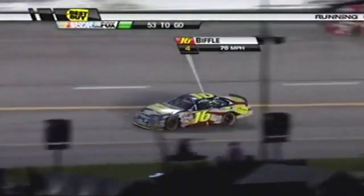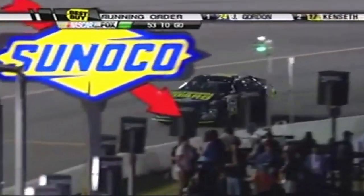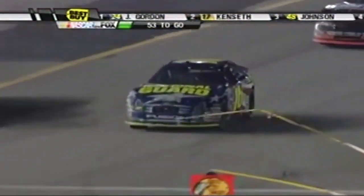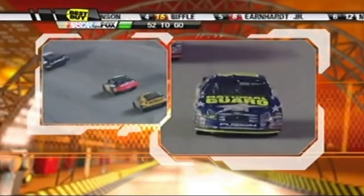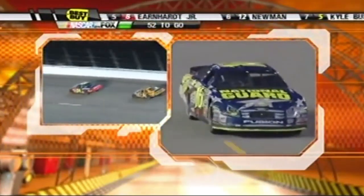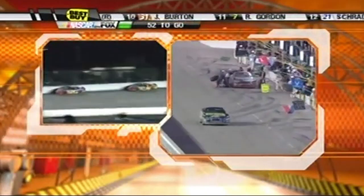Greg Biffle in the 16 car is hitting pit road. We talked about he was really waiting on this pit stop. Now, Kurt Busch's last lap on track was a 34 flat. Biffle's last lap was a 34.2. We'll take a look and see what they can do with new tires. J.J. Yaley, who just went a lap down, is also pitting, and so is Bobby Labonte. 45 miles an hour is pretty slow on pit road. Reed Sorenson also in the pits.